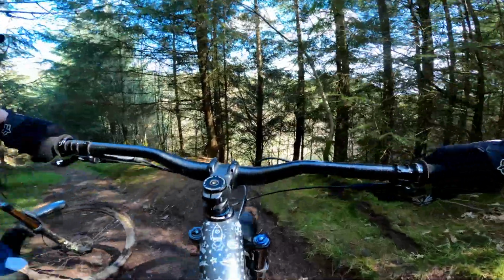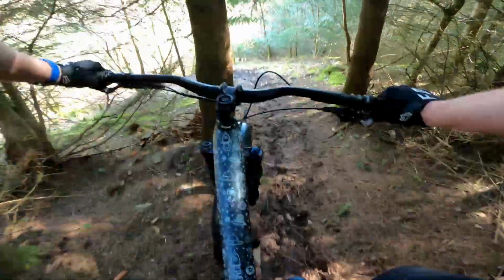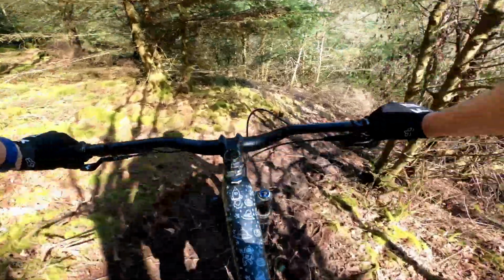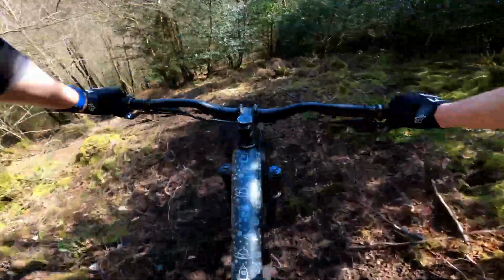Carrying on, the next section was steep and even muddier, and with my sketchy brakes, this was really awkward. This ride had turned into an absolute free-for-all. Oh, that's a sloppy left. It was like mountain bike twister at this point. We found ourselves slipping and sliding down this section, but I was slowly getting the hang of it.